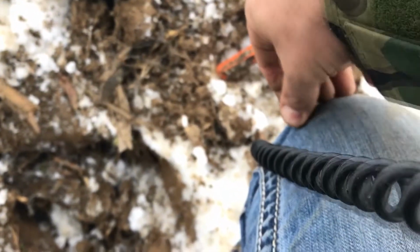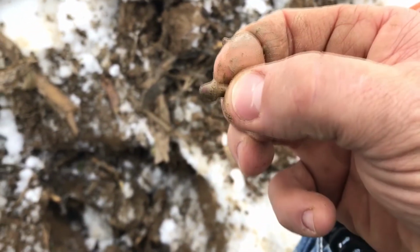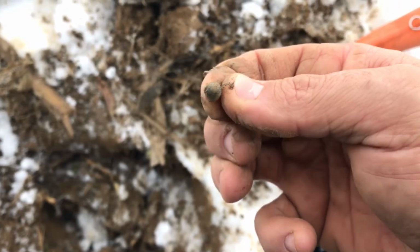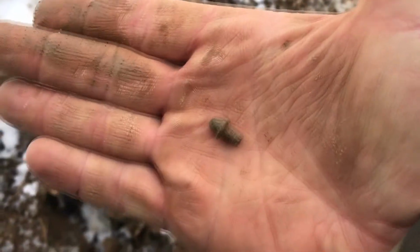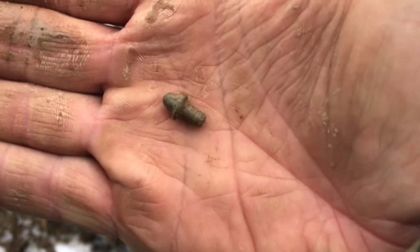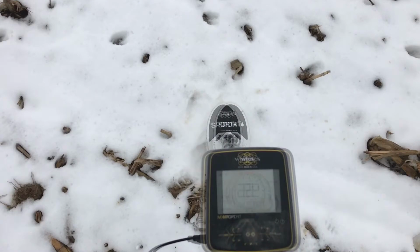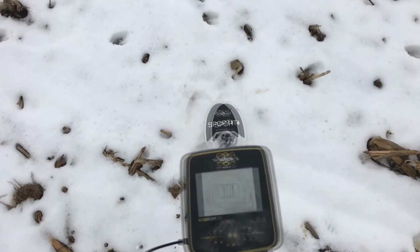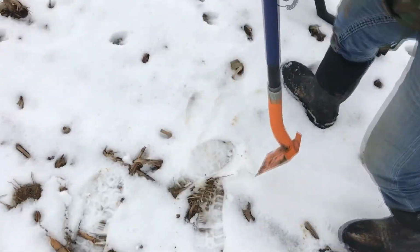It's not a normal screw though. It's got a decorative head on it. It's somewhat interesting. Not for sure on that one. You know, that doesn't bother me. Hit 60s, 20s, 0. Could be a button, bullet, coin, who knows? And that's why we dig it.